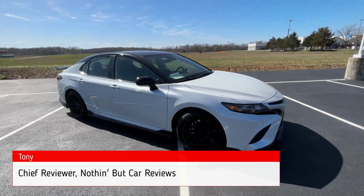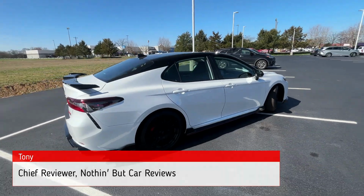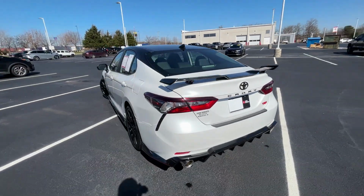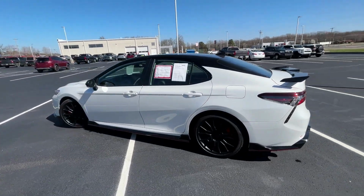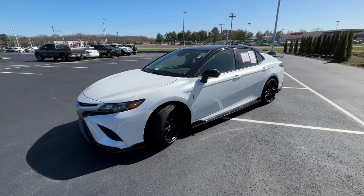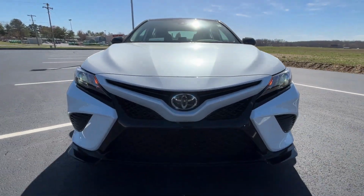Here we have a 2023 Toyota Camry TRD. This one comes in Windshield Pearl on black and red fabric and SofTex interior. Powertrain consists of a 3.5 liter naturally aspirated V6 mated to an 8-speed automatic transmission, giving us 301 horsepower, 267 pound-feet of torque. Coming around the front end here, we do get LED headlamps.